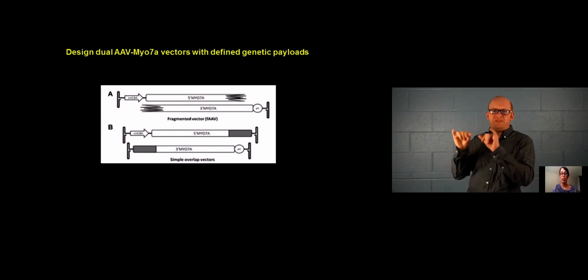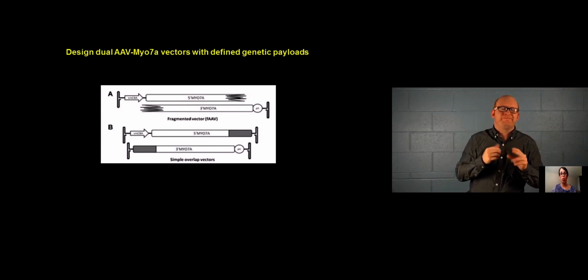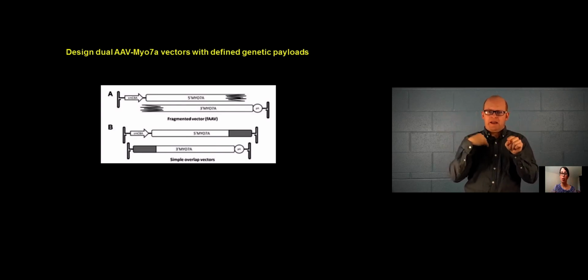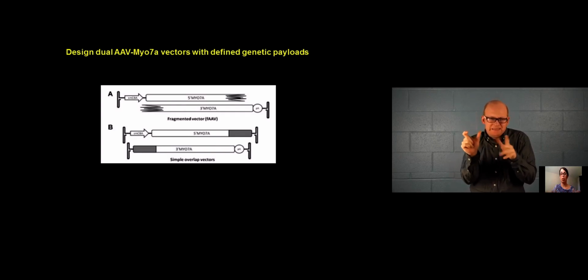As I mentioned, with the fragmented or heterogeneous AAV system, there are heterogeneous pieces of DNA of different sizes contained within each AAV capsid. And we thought to ourselves, this probably isn't the best idea for pushing forward to the clinic, because if you approach the FDA and you say, I'd like to deliver a virus containing different sized pieces of DNA to this patient, the FDA might not think that was the safest approach. So what we decided to do was design dual AAV vector systems wherein each capsid contained a piece of DNA that was completely defined. In other words, we knew exactly how big it was and what the sequence of that DNA was that was contained in each capsid.